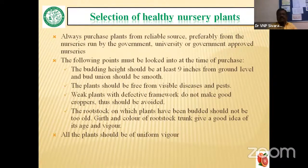Now coming to healthy plants. How to identify healthy plants in the nursery? Always purchase plants from a reliable source, preferably from nurseries run by government universities or government approved ones. I already told my previous speakers, so I don't need to elaborate further. But here I'm emphasizing getting quality planting material. Usually in citrus, it is very rare to get quality material, and rarely do private nurserymen follow the certification procedures laid down by the government. Budwood certification is usually followed in government organizations or a few organizations which have their own bud block or progeny nursery.